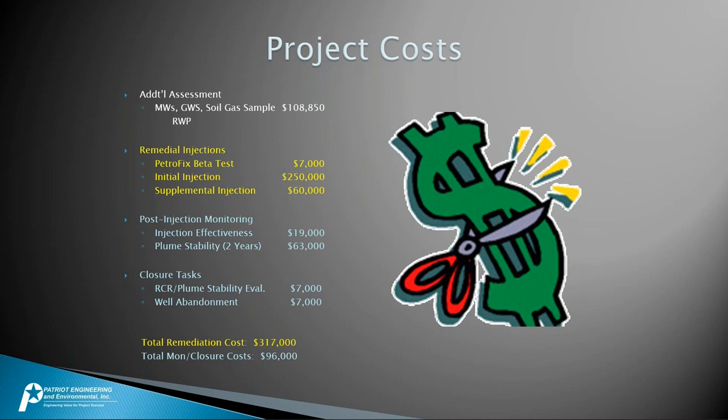You're looking at about $300,000 for the total remediation cost and about $100,000 for the total monitoring costs, which were a little over 2 years into the monitoring. We've got about a year to go. So that's a pretty reasonable amount for a site of this size.